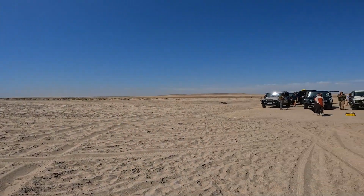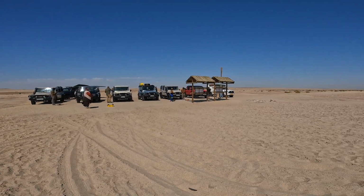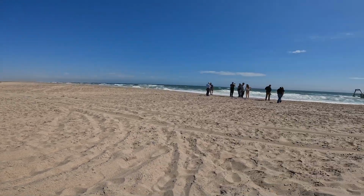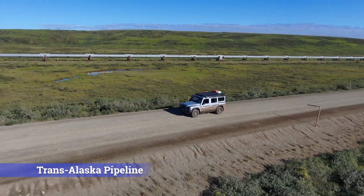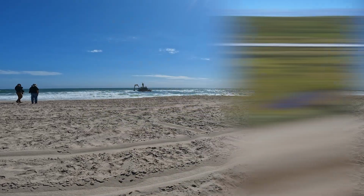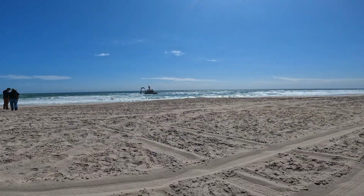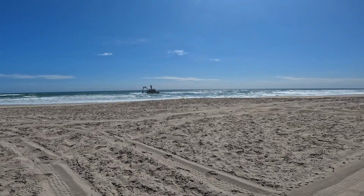This is what we've been looking at. We're in the desert. We're in the middle of nowhere. There was a pipeline that we were driving alongside, and of course after driving alongside the Alaska pipeline, I was thinking, is that oil? But it's water. So they have a big desalinization plant that we drove by because they don't have a water source. So they're obviously converting ocean water into water.